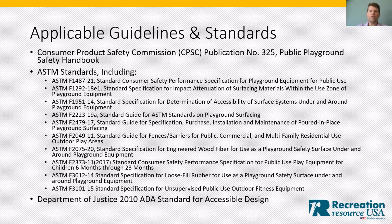There are some others as well that are specific to poured-in-place playground surfacing, engineered wood fiber, or loose-fill rubber, for example. And then, of course, another very, very important one is the Department of Justice 2010 ADA Standards for Accessible Design. That one is a federal law. ADA law, of course, came in 1992 and is used for access universally, not just to buildings or playgrounds, but to everything that we do in our lives. It's a pretty cool thing because we wouldn't have those turn-downs at the corners of streets if it wasn't for the ADA. So it affects all of our lives in some way, shape, or form, and it's very important.